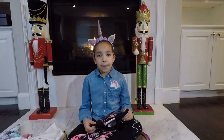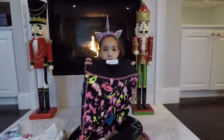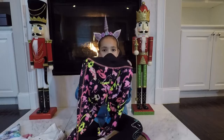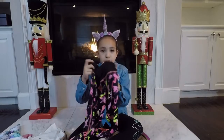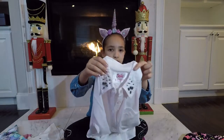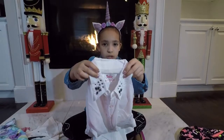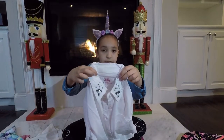The last item I'm gonna be showing you, awesome clothes that I got. I got these pants from Justice, and they have pink and yellow splatter paints on it. Next, we have a white button-up shirt, and it has jewels on the collar, and I love these jewels because I love jewels so much, and it's so beautiful. I just love it, and it's from Justice.